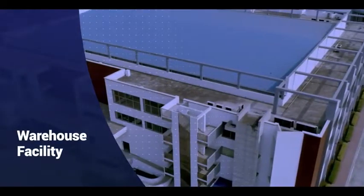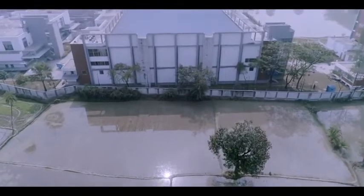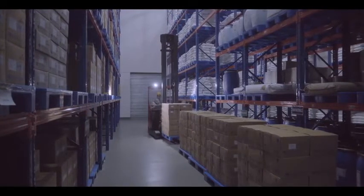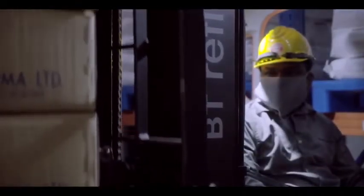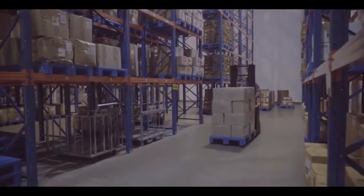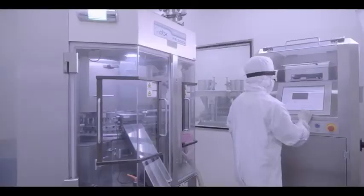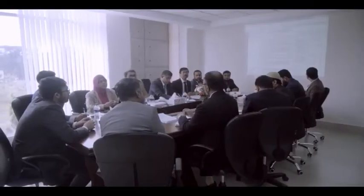Warehouse Facility. As per CGMP standard, the materials are kept in two separate warehouses. The cephalosporin raw materials are stored in a dedicated cephalosporin warehouse and the rest of the materials are kept in a general warehouse. Both the warehouses are equipped with modern devices to ensure proper storage conditions for raw materials as well as finished products. To manufacture quality products, WHO and CGMP guidelines are maintained and a review meeting of the high officials of the factory along with the director of the plant regularly takes place.